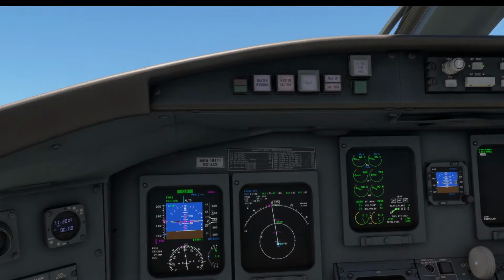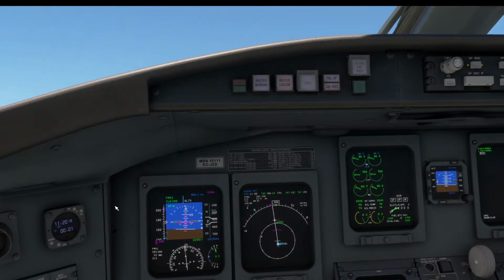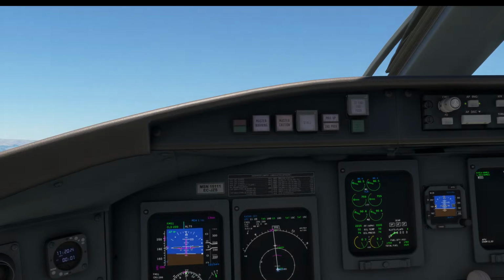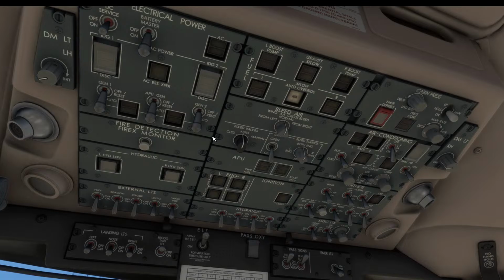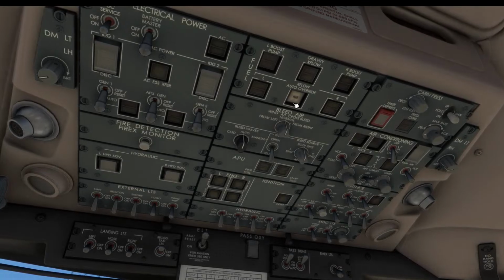Valencia departure, Iberia 1080, 2,200 feet. Increasing speed now to 200. Iberia 1080, Valencia departure, good day, identified. Climb to flight level 100. Climb to flight level 100, Iberia 1080. 100, and I should have selected this override on for departure. But normally we would be taking it off now, but I forgot to put this one on.